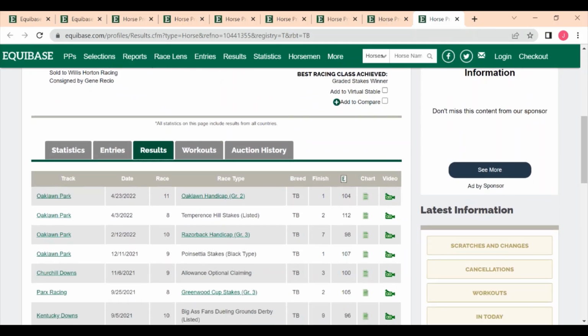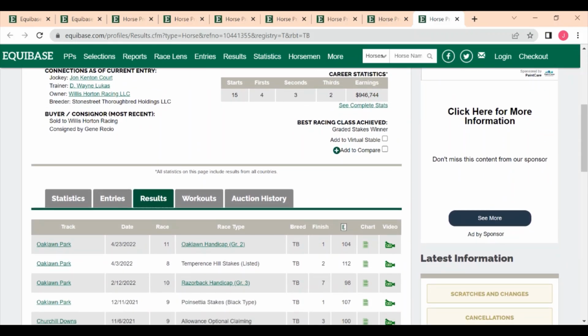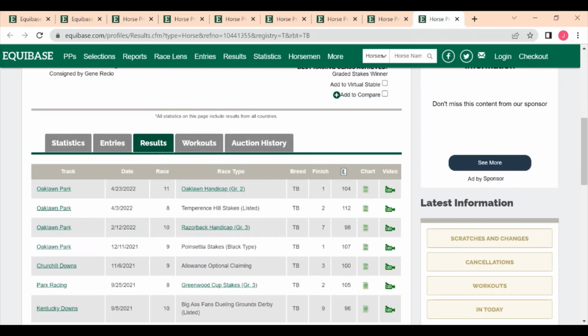Moving on to the last horse here, Last Samurai, the number 7 horse, extremely random horse. He's in this race coming out of a really strong victory in the Oaklawn Handicap. Prior to that start, runner-up in the Temperence Hill. I always kind of felt that Last Samurai seemed like one of those marathon horses, but he turned up a surprise effort in the Oaklawn Handicap. It was really strong, and I don't know what to do with him here.